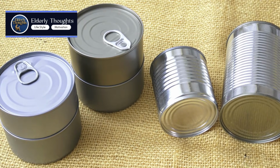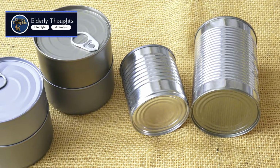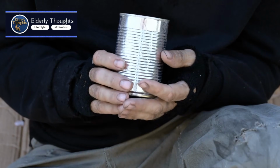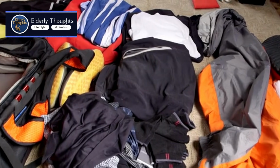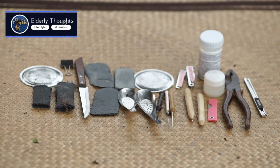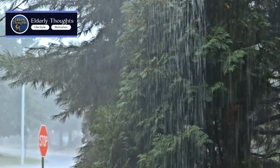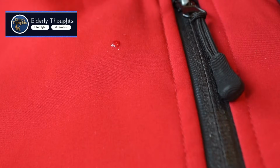Number 3. Altoid tins, or small metal containers. This third item might seem silly, but its usefulness is no joke. Empty Altoid tins. In any survival situation, especially a bug-out where every inch of your pack matters, organizing your small, critical items is paramount. Tiny essentials have a way of getting lost, crushed, or soaked when they're just floating around in your pocket. Picture this.